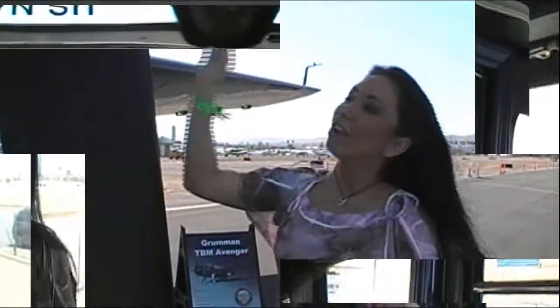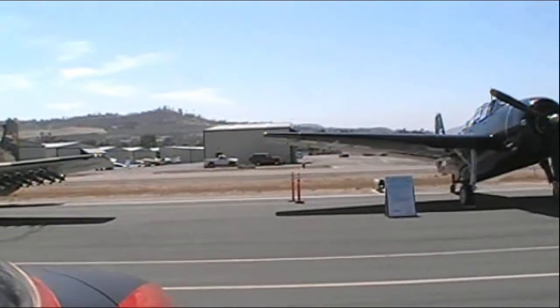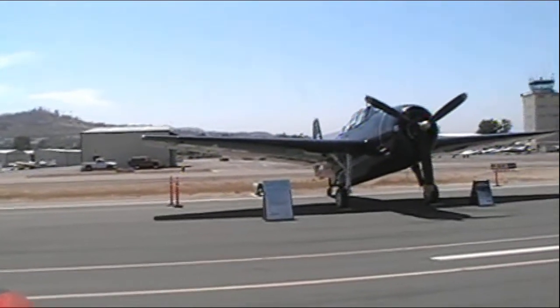And once again, this is Beth with the Talk of San Diego. Check out this big bad boy. This is a Grumman TBM Avenger. 3 passengers, goes up to 275 miles per hour. You're not gonna find it on Top Gun. But if you've seen the TV show Baa Baa Black Sheep, it was on that show. Let's see what else we can find.